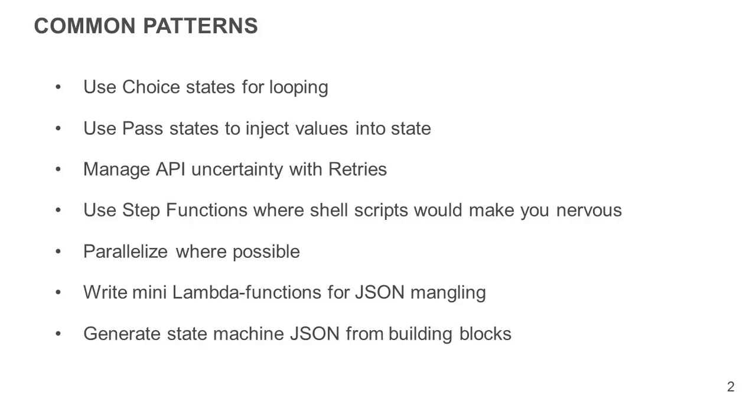You can use retries to manage API uncertainty. Where you have a Lambda function that calls an API that's unavailable, you can set a retry policy that backs off exponentially, and you can have retries 2, 3, 5, 10, whatever is appropriate for your use case.